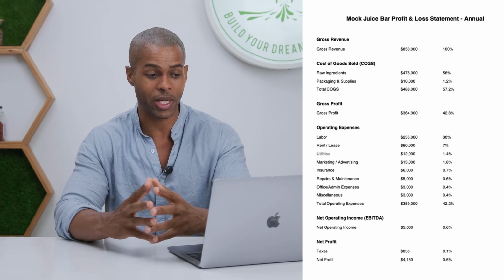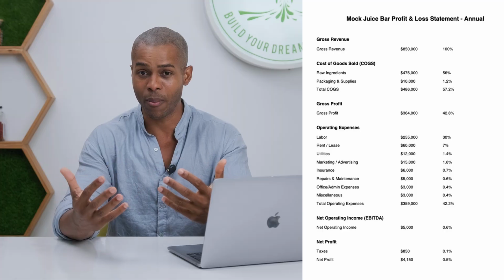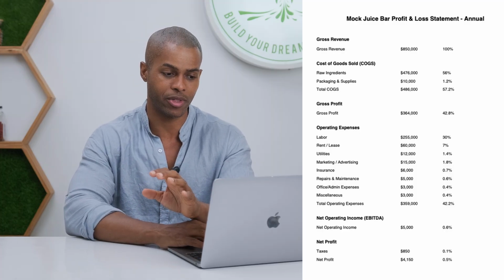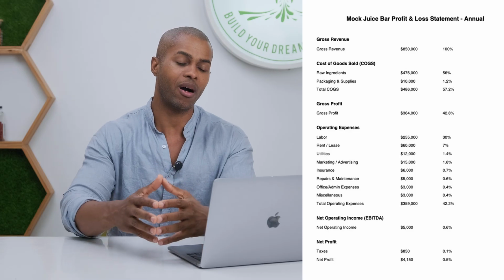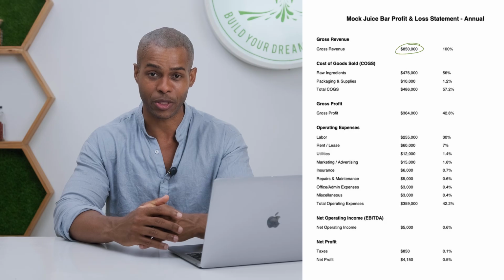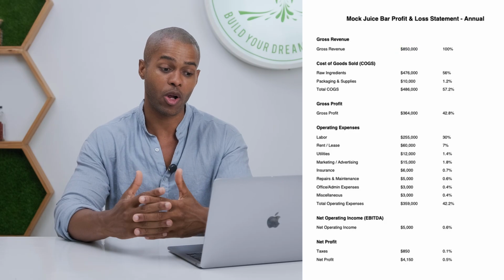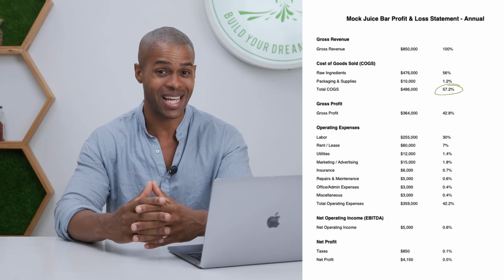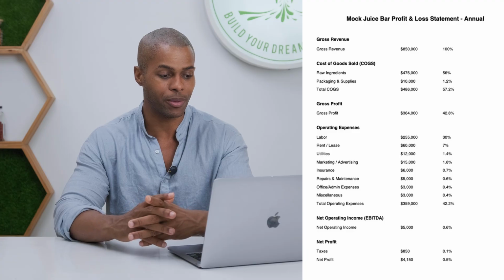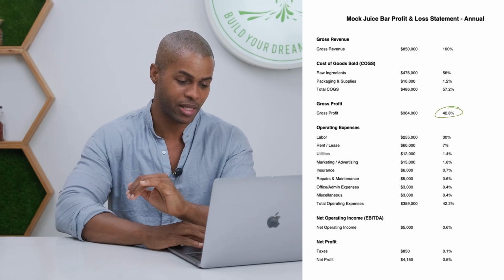Okay, so you should see on the screen now a profit and loss statement of a company who's doing actually pretty good when it comes to their gross revenue. They're making on the top line $850,000 a year. That's pretty good. They're in a place where their cost of goods are 57%. Not so good, but I'm going to talk more about that in a moment. So that leaves their gross profit at 42.8%.